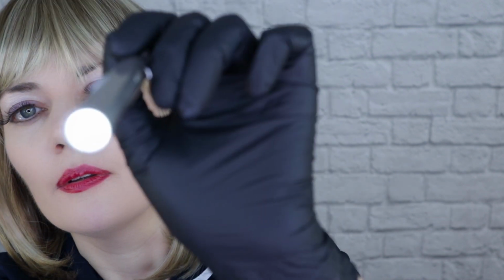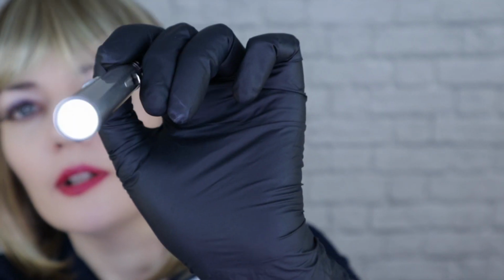I'm just going to gently pull your lower lid down. Okay, and just have a little look there. Okay, and here. Alright. And up a little bit there. Okay, that's good. Right. Let me just jot a couple of things down.